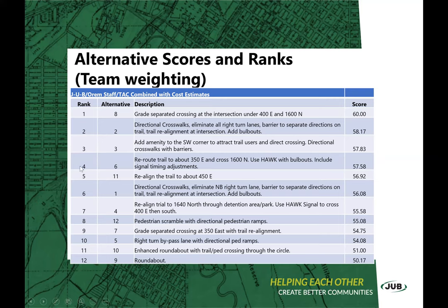Our fourth ranked alternative was to move the trail to 350 East and use a hawk signal, based on the weighting that our consultant team and city staff came up with. Five was realigning it to 450 East with a hawk signal. Six was similar directional crosswalks, but only eliminating the northbound right turn lane. Seventh was realigning the trail to 1640 North, taking it to the north with the hawk signal. The pedestrian scramble was ranked eighth. The grade separated crossing at 350 East came in at nine. The right turn bypass with directional ped ramps was 10. And then two roundabouts for the last two. The enhanced roundabout actually beat out the standard roundabout. So that's how our scores came out.